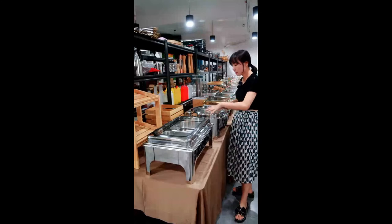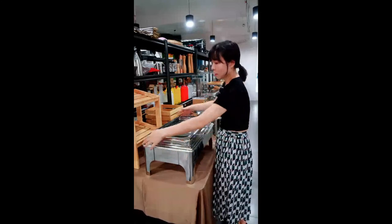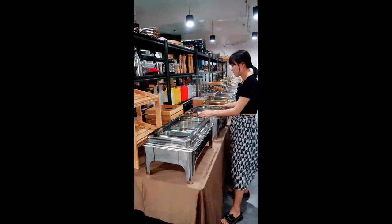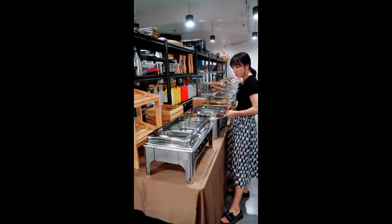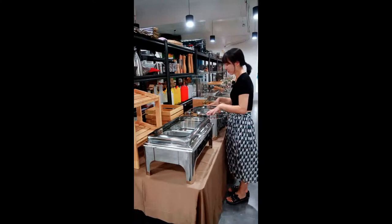And this style is round. This style is rectangular shape. This one is round. The design and the material is also the same.